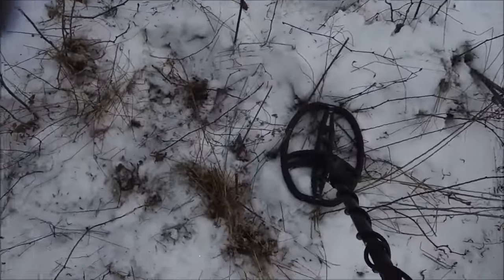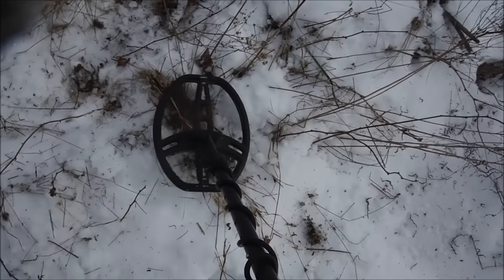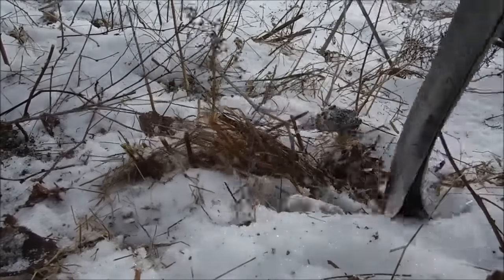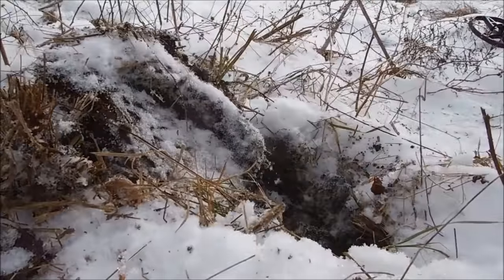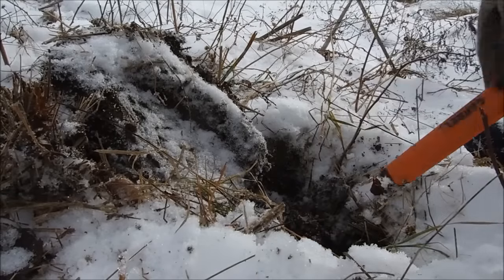Alright, we got our first decent high tone. Reads anywhere between 80 and 83. It doesn't size up like a coin, I don't believe. We're going to try to do this live. Still in the hole.